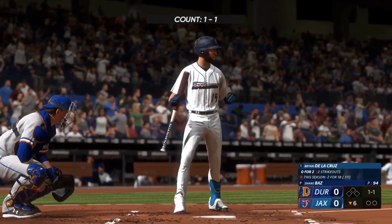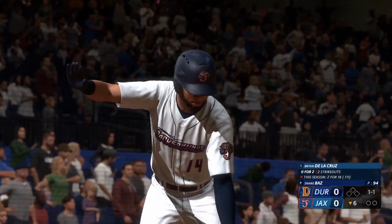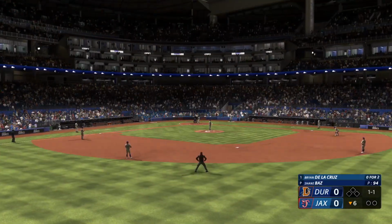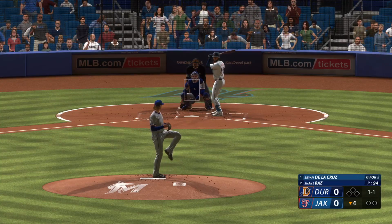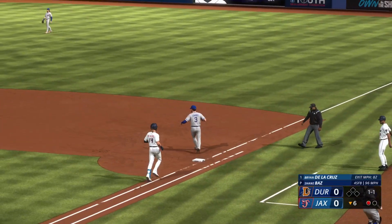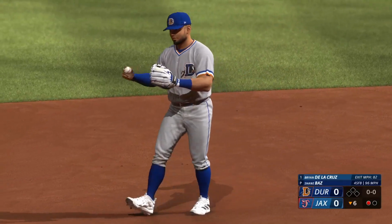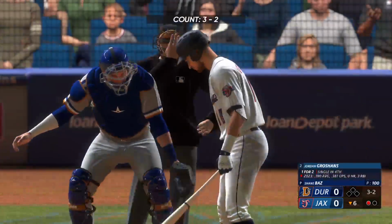And welcome back. And here is Brian De La Cruz. Kicks and deals. Up the middle. Gathers and throws to first. And a quick out, number 1. Well, he's doing a nice job of keeping the ball out of the air. Lets the defense work behind him with another ground ball.